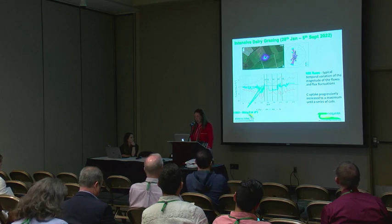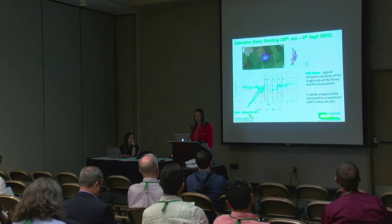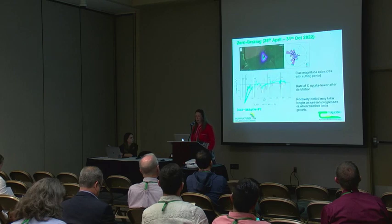Between harvest 4 and harvest 5, you can see that the net ecosystem exchange starts to become a positive value at some time points, and that's linked to a drought period that we had in July, August, September in Ireland in 2022. This slide shows a zero grazing site.